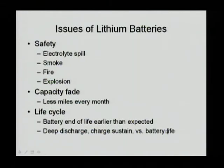But there are actually a number of issues related to lithium-ion battery. Those include safety, capacity fade, and life cycle. Safety and reliability concerns in a few areas include electrolyte spill, smoke, fire, and explosion. Those can happen if they are not controlled and handled properly. Capacity fade is where you see less capacity every month or every year. Whether the battery would provide sufficient mileage in 10 years' time is a question. And for life cycle, the question is whether the battery can last the same lifetime as the powertrain and the vehicle itself. Those are the things of concern to us. And the pain is greatly amplified in a larger system, where you have thousands of these batteries in parallel and series.